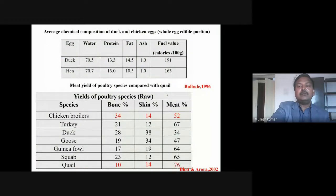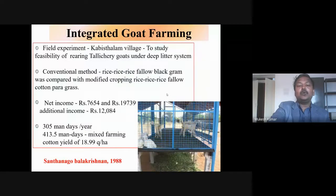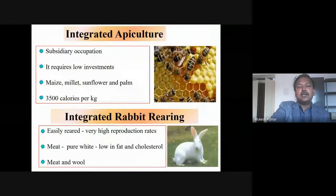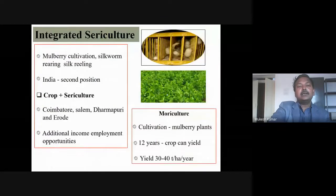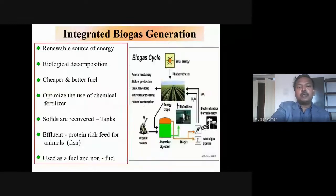You see different types of components, and integrated goat farming is also there. As we talk about livestock, we can't forget the goat. Goat is very much suitable in the silvipastoral area, in the forest area, in the horticulture area. We can rear the goats easily for getting income. Apiculture, rabbit farming is another component, and fish farming. Integrated sericulture also, and mushroom cultivation, we may grow the mushroom also.